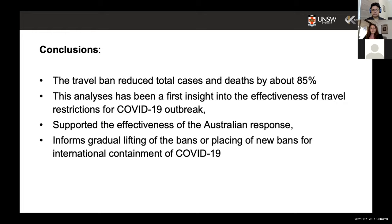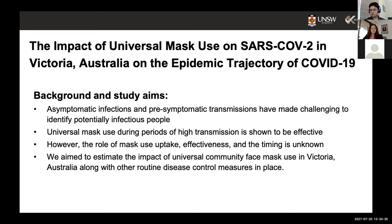So going to the other paper that I wanted to show, I will give a little bit of background on the other article that we published. The Australian response, as we know, firstly focused on contact tracing. But the problem is that asymptomatic infection and pre-symptomatic transmission have made it challenging to identify potentially infectious people. Hence, universal mask use as a policy was implemented. Indeed, mask use during periods of high transmission has been shown to be effective. However, the role of uptake, of mask effectiveness, and of timing during an epidemic of starting to wear masks is unknown.